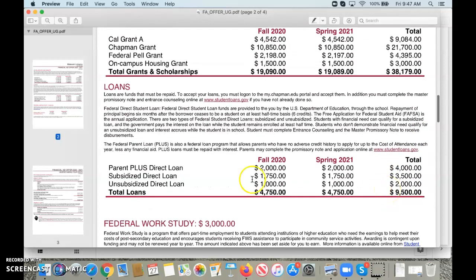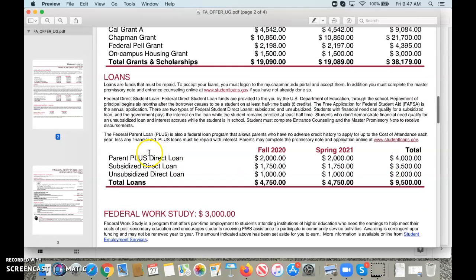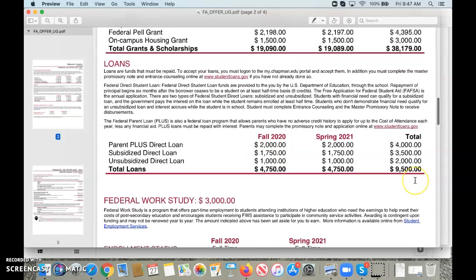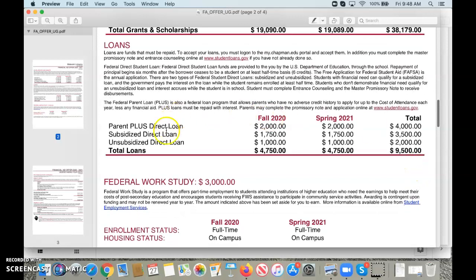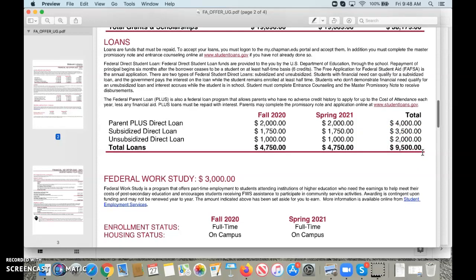So again, if you look at this package, they're offering this student the parent plus loan, the subsidized loan, the unsubsidized direct loan. But as you can see, the gap for this school, for this particular student, is about $35,000. So this loan, which doesn't even touch $10,000, is not even going to come close to covering that big gap.